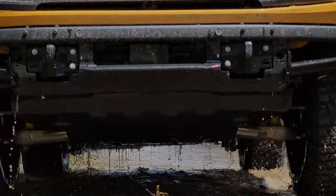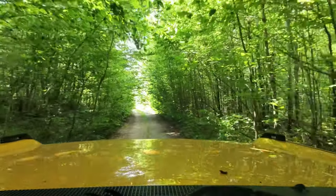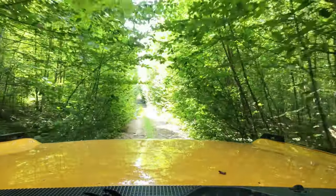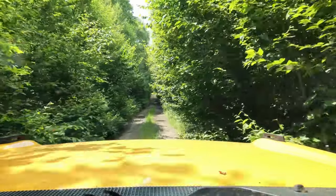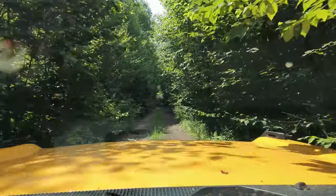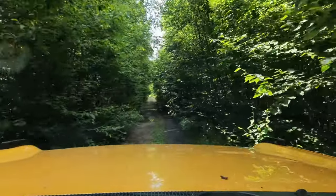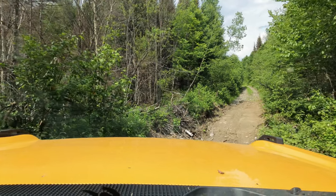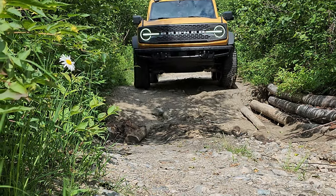And another section of tight bush again. A section I could have done without, if I'm honest. It eventually led us to a shallow filled-in crossing which was obviously sturdy enough, and with a short span, it was easily navigated.